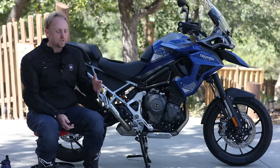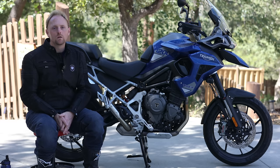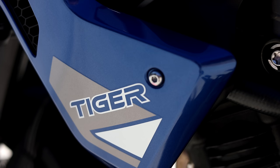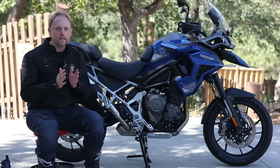And the truth is, people are. That's what people are buying. That's why these bikes are becoming so popular and why a company like Triumph is spending so much money and effort to develop this platform. There's truly nothing on this Tiger 1200 that stands out as being below average or subpar or a place where they cut corners. This was a ground up redesigned motorcycle.